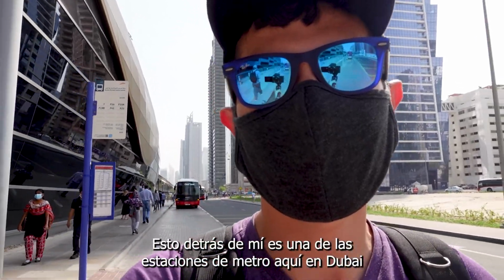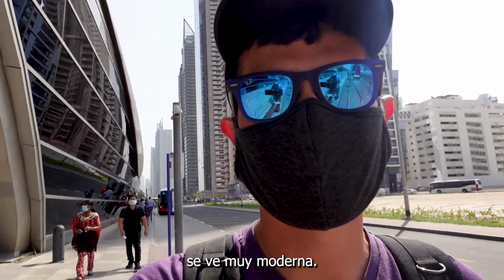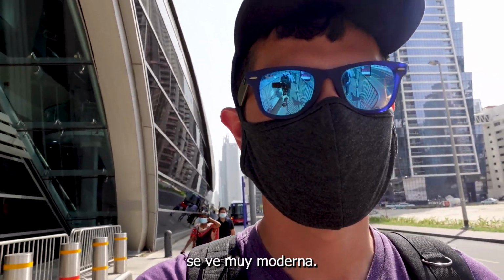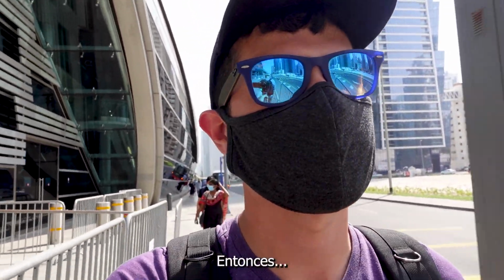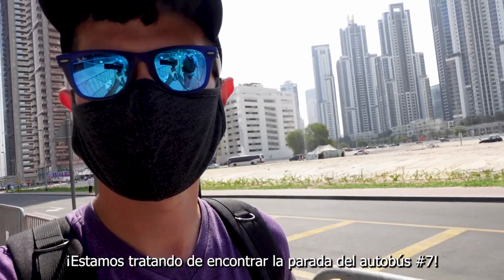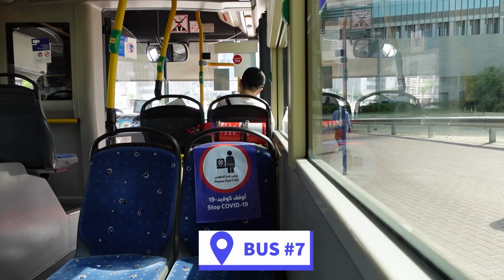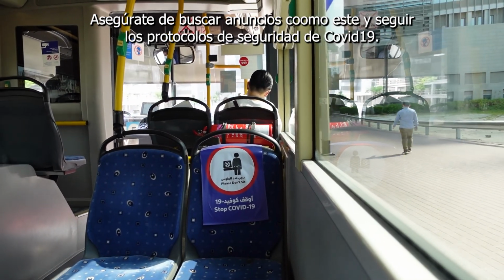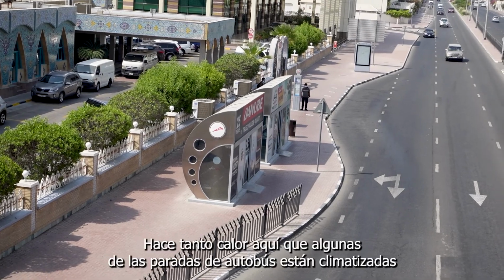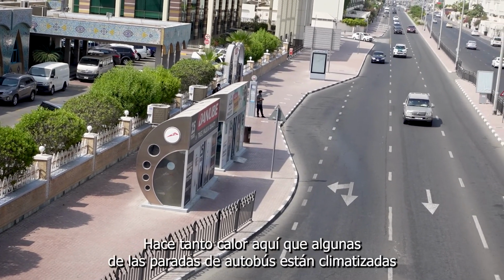This behind me is one of the metro stations here at Dubai. It's really modern. There are tons of people here waiting for a bus. So we are trying to figure out where to pick up bus number 7. Make sure you're on the lookout for signs like these and follow COVID-19 safety protocols. It's so hot in here that some of the bus stops will have air conditioning.